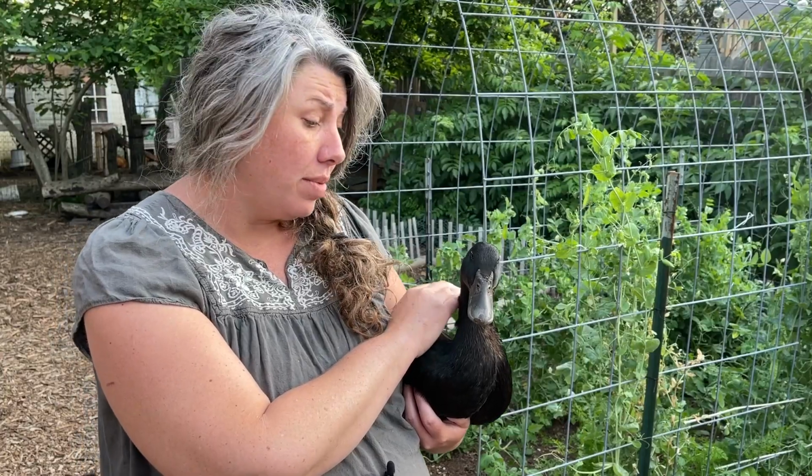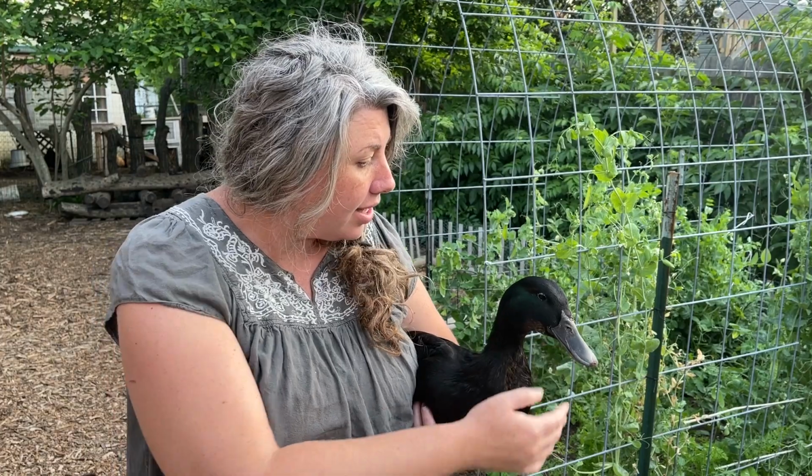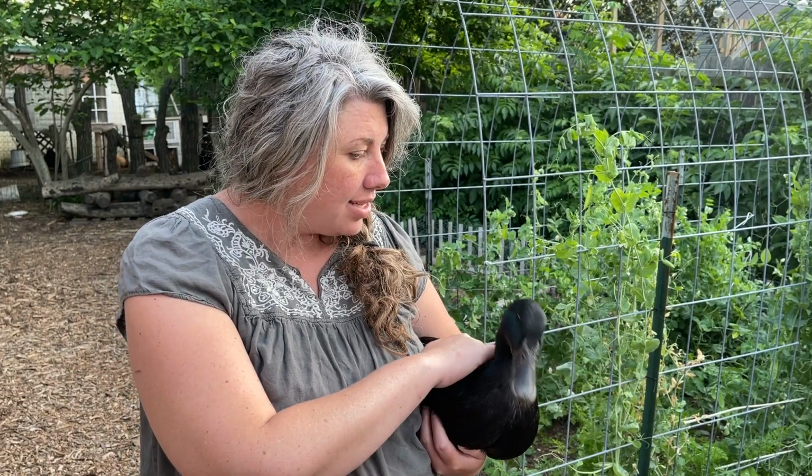I also forgot to mention that because they submerge themselves in water so much and they have a special coating on their feathers, they're not as prone to get mites and other diseases that a lot of chickens struggle with. So they're just hardier in that way, I think, through the seasons and against a lot of the pests that poultry themselves deal with.